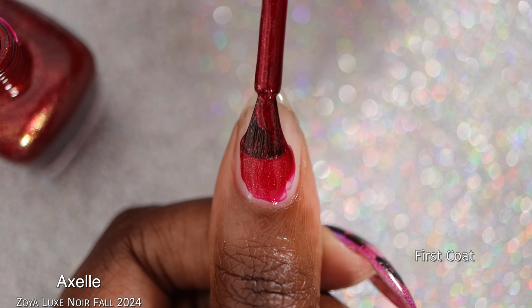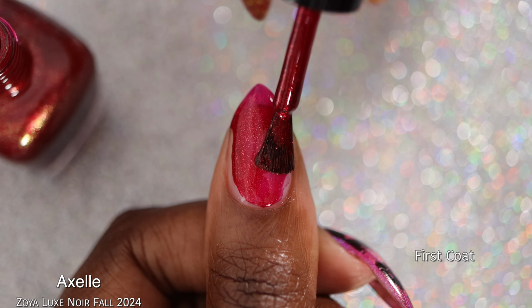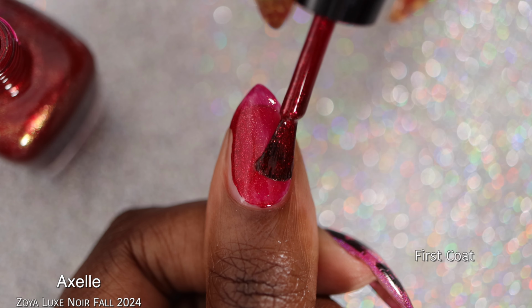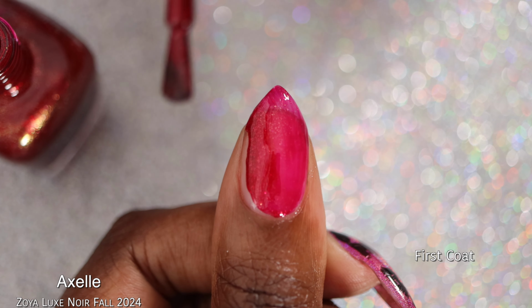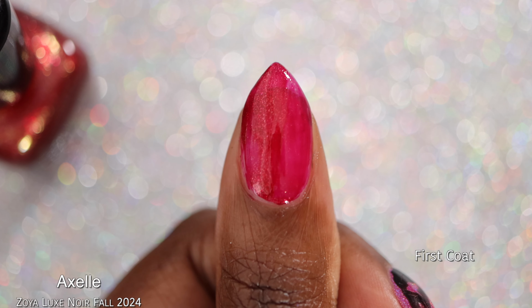This next shade is called Axelle, and it's going to look like it's applying really strangely on the right side of the screen. That's just because I had a little bit too much oil on my finger and the polish is mixing with the oil that I had on my nail. Zoya describes Axelle as a luxurious, seductive red with a metallic gold finish.